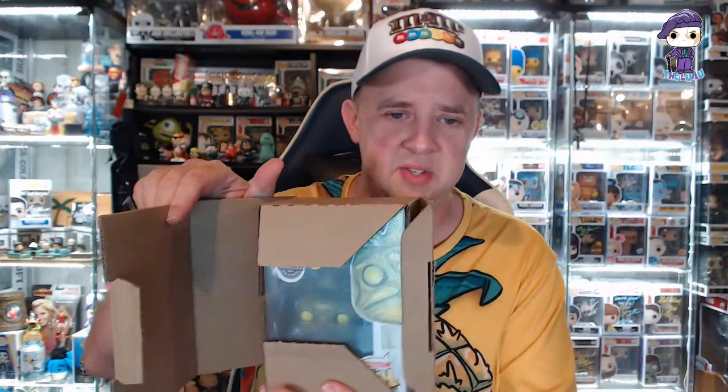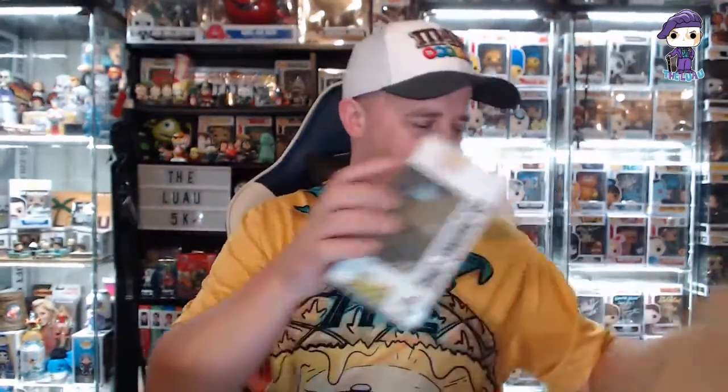Jason's pop is from Fallout, GameStop exclusive, glow in the dark Fallout Glowing One. I know nothing about the video game or anything like that. But is this enough to take down Bugs Bunny at $43? And this one is going to come in very close. This one comes in at $33. Bugs came in at $43. I beat Jason by 10 bucks.